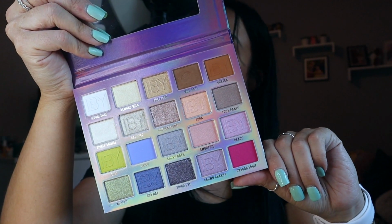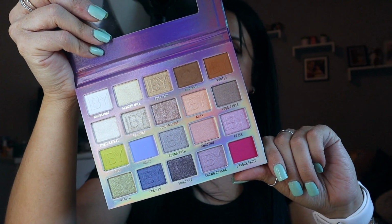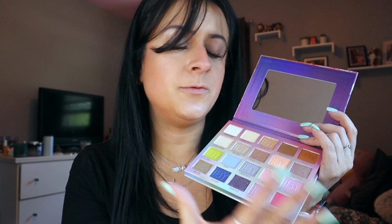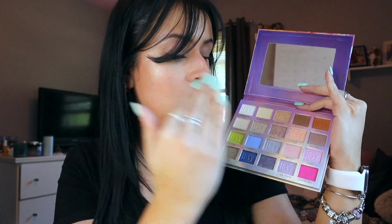Next up is the Enlighten palette from IBY Beauty, and this was sent to me by IBY Beauty. If you are looking for good quality, drugstore priced, affordable priced eyeshadows, IBY Beauty is your brand. This palette is really pretty. It's your neutrals, you got your pops of colors, it's a little bit of everything.